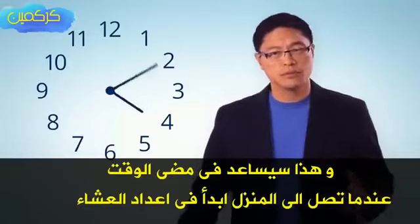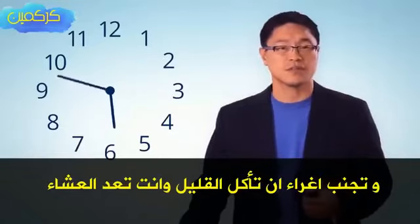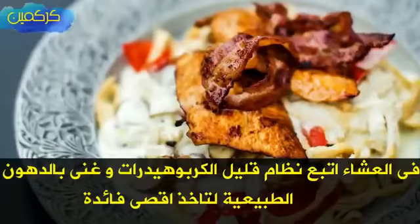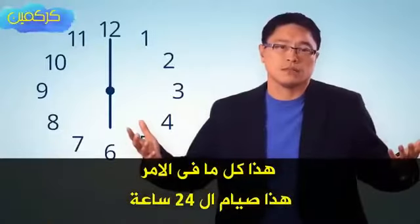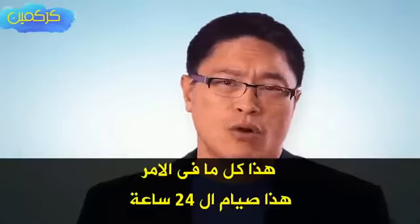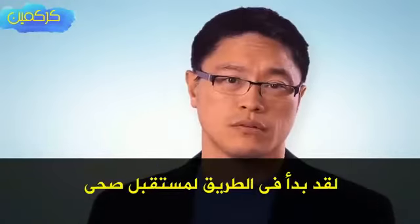When you get home, start preparing dinner and avoid the temptation to eat a little something first. At dinner, follow a low carbohydrate, high fat diet for maximum effect and add lots of natural fats. That's it. That's a 24-hour fast. It's so simple. How often should you do it? I recommend you do it twice a week. Good luck.